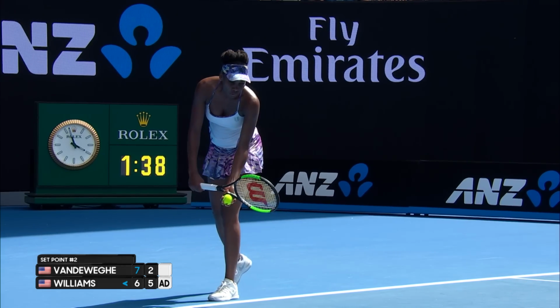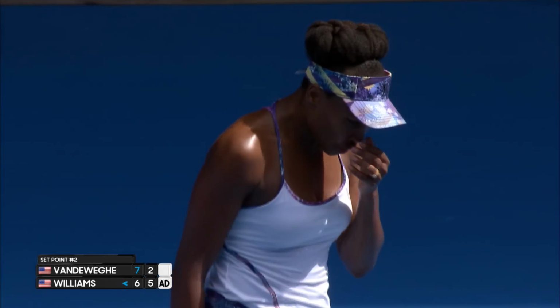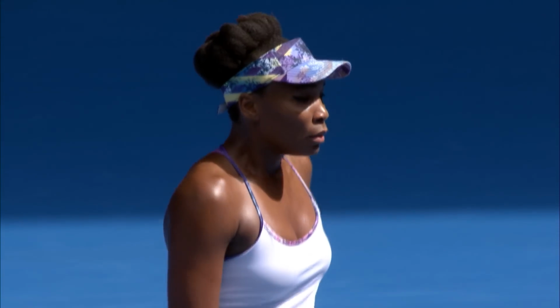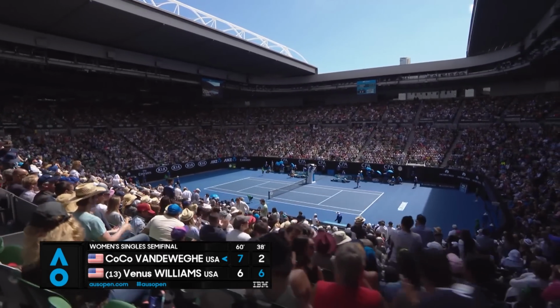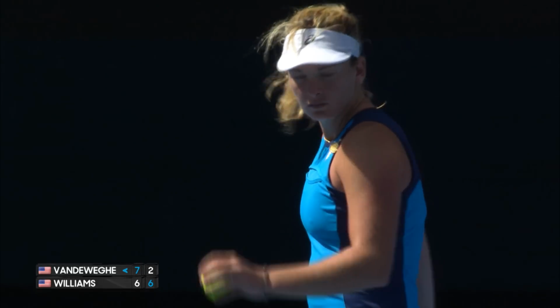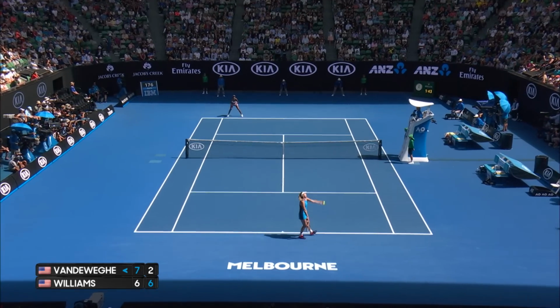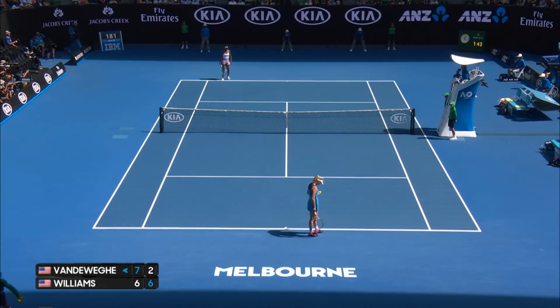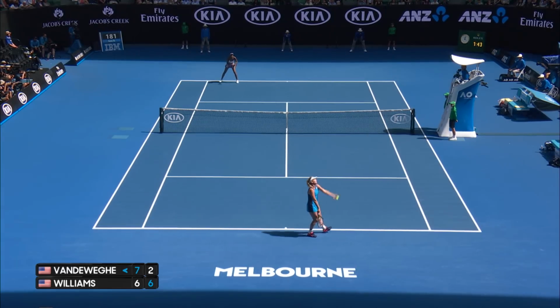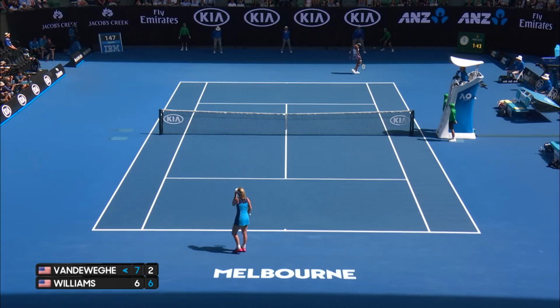Okay, tape's been erased. Set point number 2. Game, 7 seconds. Closes it out, 6 games to 2, ace number 9. It's good stuff from Williams. Set number 3. Love 15.